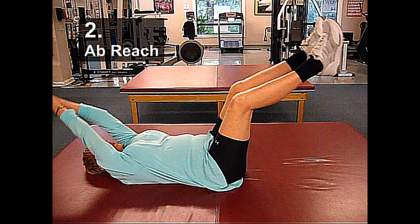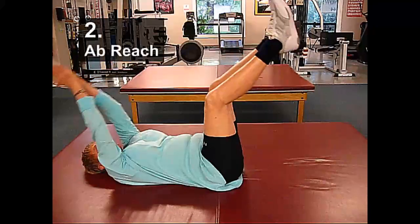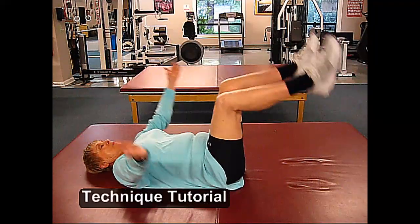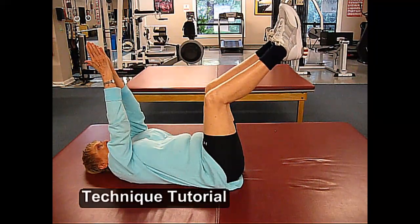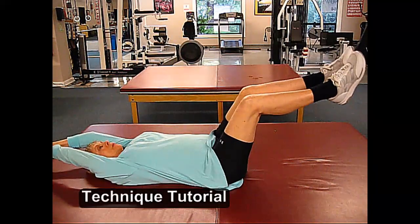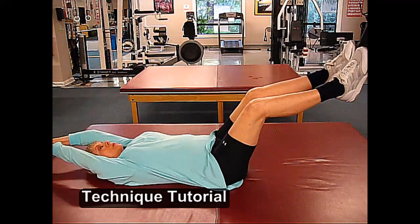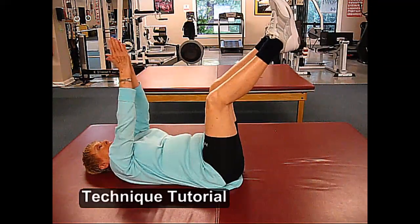Exercise 2 is called an ab reach, and this is another great way to strengthen your trunk and abdominal muscles. Lie on your back, bring your legs up to 90 degrees and your arms directly over your chest. Maintain the neutral position the entire exercise by tightening your trunk muscles to stabilize your low back.